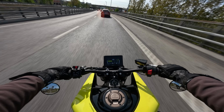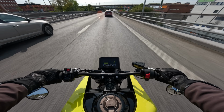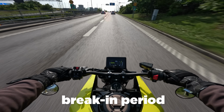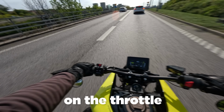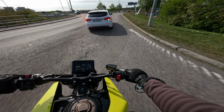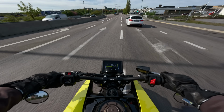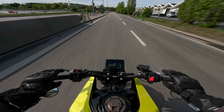But man, do I feel cool on this bike. I feel like a whole different man. I gotta remember that this is the breaking-in period of the bike, so that means I gotta be a bit gentle on the throttle. I haven't read the manual, but I'm just guessing. I'm doing some guesswork here. Okay, breaking-in period.